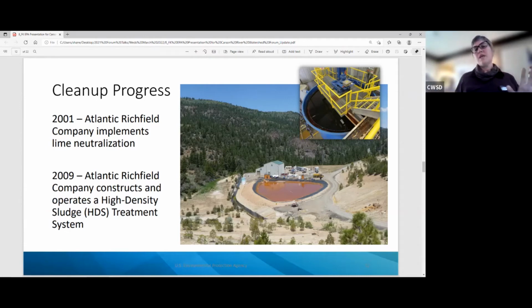And in that case, with these HDS systems, you are still using lime, but you also add flocculant. You're mixing it all up. And as things solidify, it will create this very high density sludge that's very stable. Some of it gets recycled back into the system to keep using what lime is in there. But then it reduces the volume of what you have to transport after. And all of the sludge on the site is currently transported offsite to a facility in Nevada that's able to take those materials.